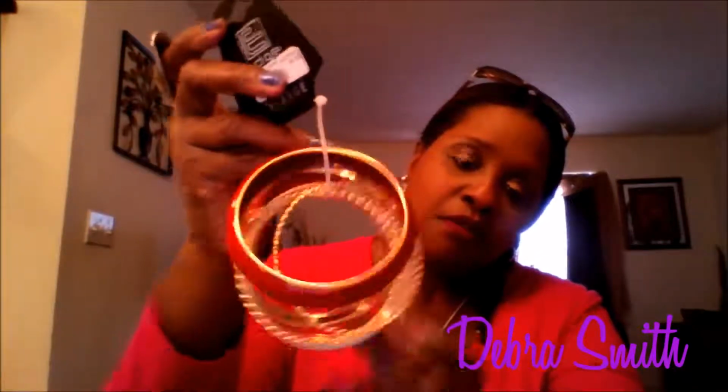The next thing that I got was this set of bracelets. I needed some. I got so much jewelry, but I needed these gold and red bangles. And I thought they were so cute. The red has the gold going around them, and then it has the pearl one in it and some extra gold ones. And I thought they were so, so cute. And they were $6.99.